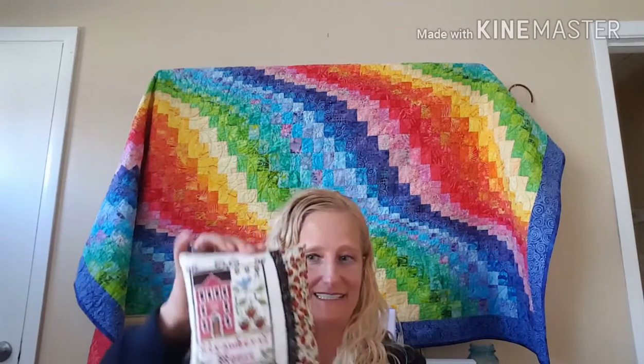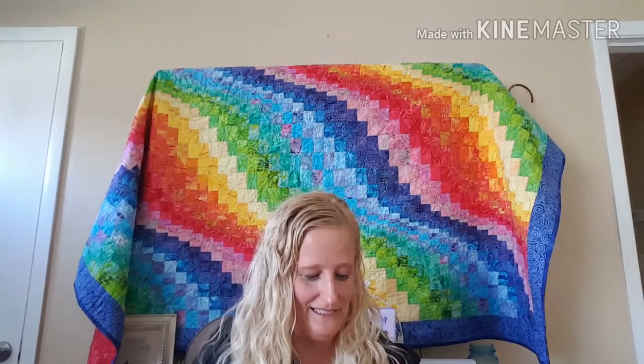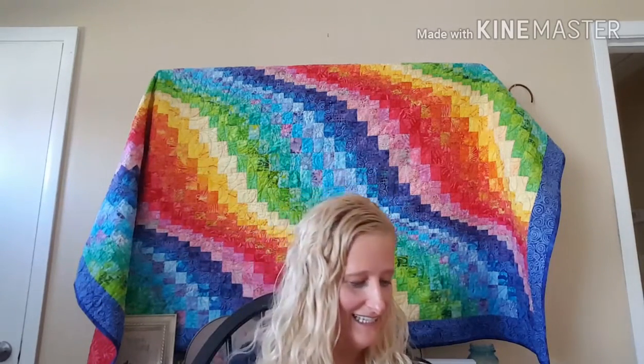The next piece is called Summer House. Let me get that, sorry. And I made this into a little pillow. And you can see, I have the strawberry fabric. And you got the lace trim to finish that up. So that's just a display piece that, you know, I put around the house.